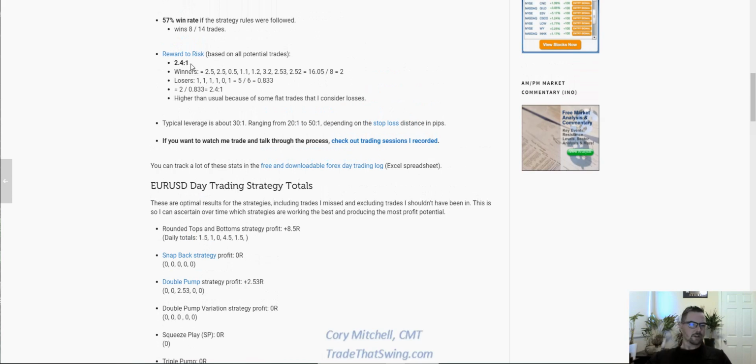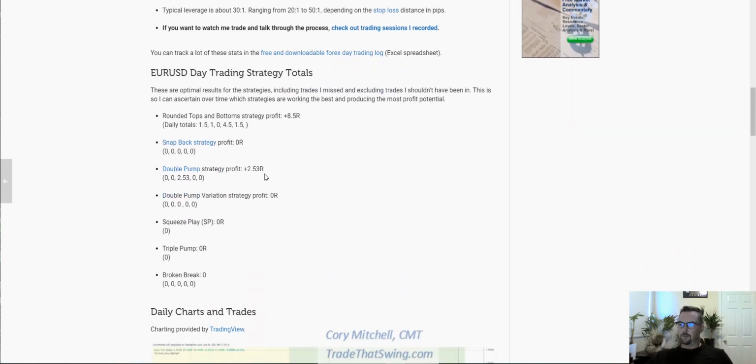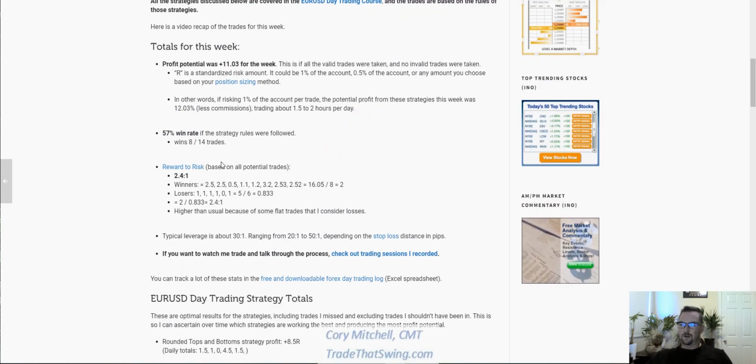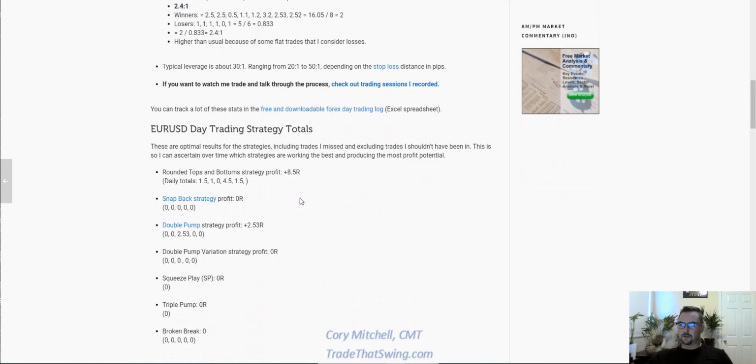So we're still pretty close to that 2.5 to 1, which I like to be around for most of the trades. Rounded bottoms, the main winner this week, one double pump. Not a ton of trades, as we pointed out. 5 trading days, you're looking at about 3 trades a day, which isn't too bad in an hour and a half to 2 hours.